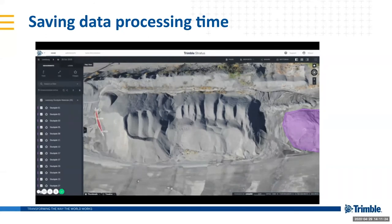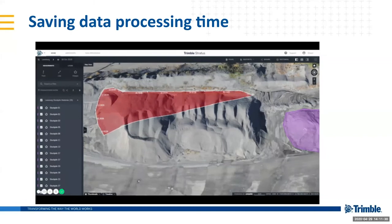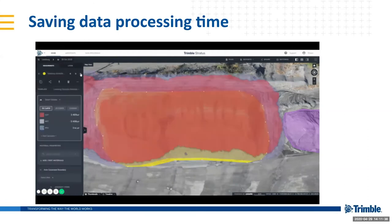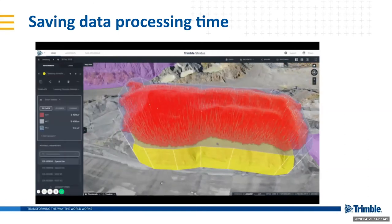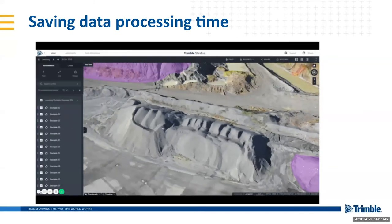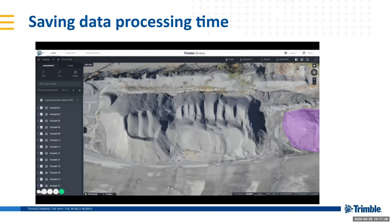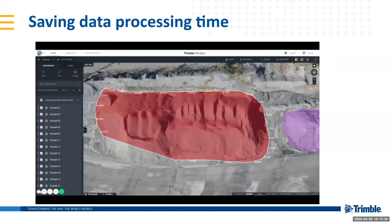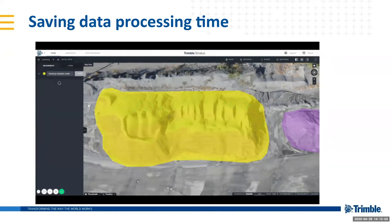Why do people buy this? Mostly they get started with Stratus to save on data processing time. So besides the software that allows you to interact with your data and share the data with your colleagues, we process the drone data for you. And by doing that, we take away a lot of the time that our customers traditionally had to invest themselves. Like their surveyor was the only person who could do that probably. And now anyone can just collect the data, upload to Trimble Stratus, and have the results the next day.